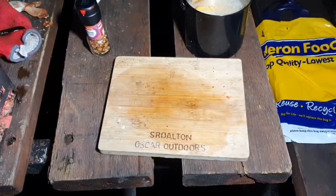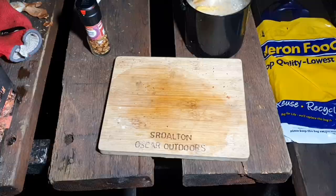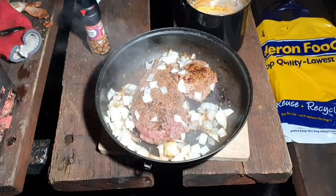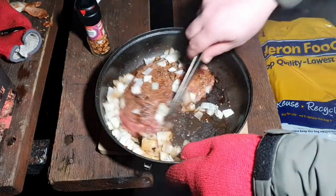Them chips look to be done now. I'm just going to stick the steak back on just to warm it. And then I'm going to add the chips just into the pan with the steak. No airs and graces. Right then. Let's have a dig with these chips, eh?